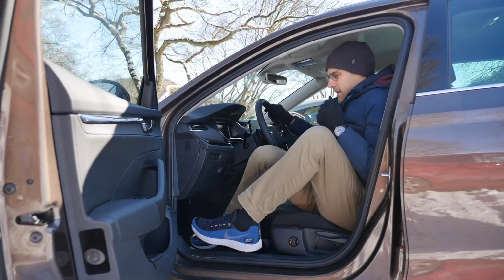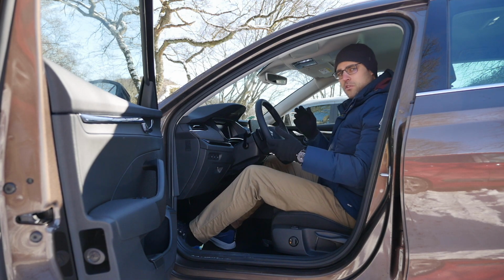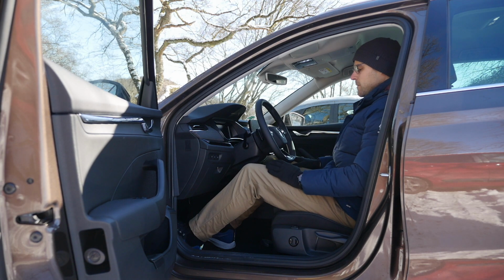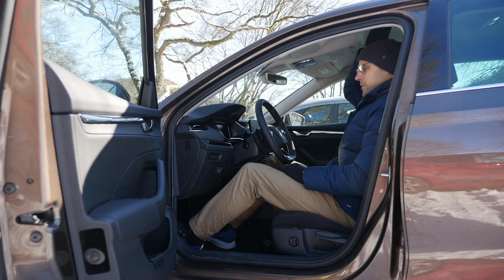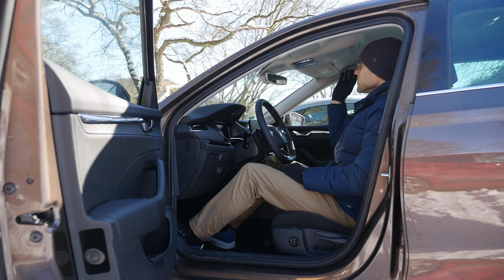Getting inside is an easy entry and a nice comfortable seating position on these fabric seats. They really do a good comfort job, and when I put it in the lowest position here with 1.86 or 6'1", there's still enough headroom left, no problem.